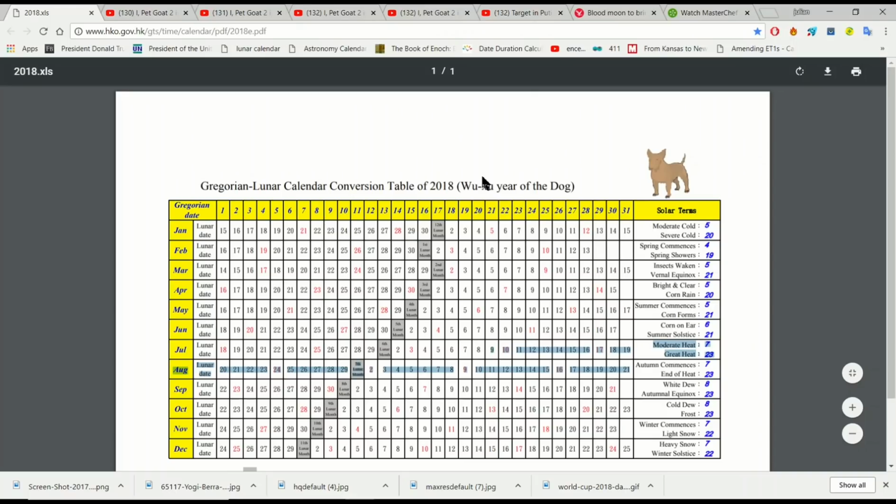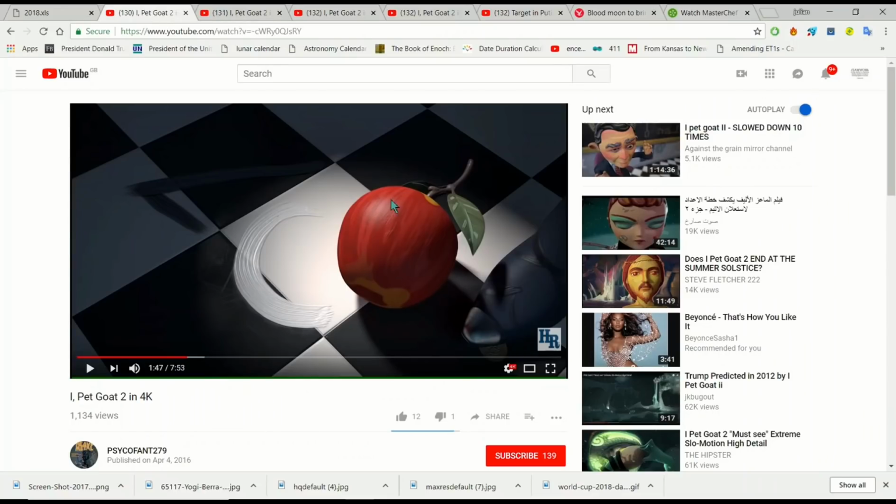It all seems to connect together. So the apple could be a representation of a blood moon, as well as Mars being its closest and brightest to Earth it has been in 15 years. 15 July on the lunar calendar is the 27th of July, which is the same day that this whole thing is happening. So that's one connection. I just wanted to quickly point that out.